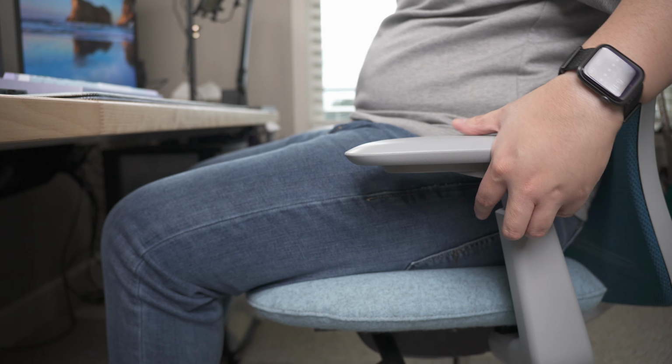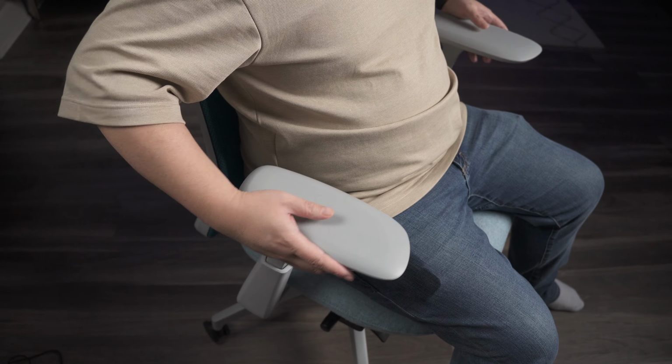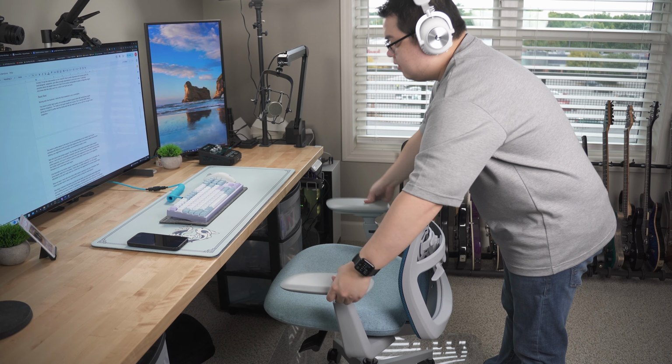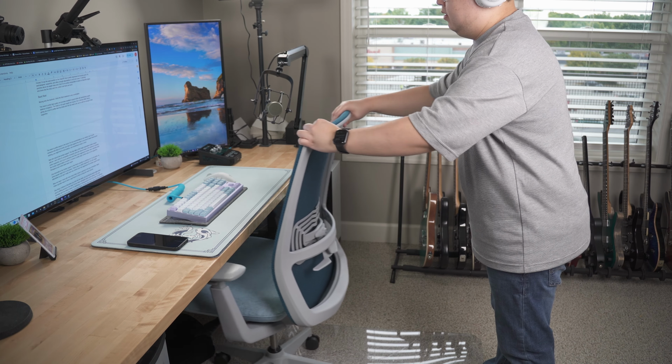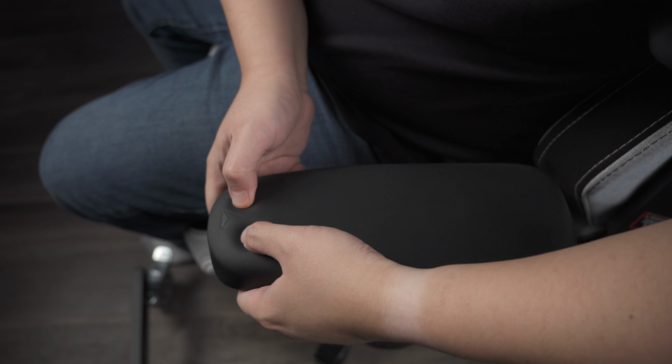Now, overall, I'd say that both chairs have excellent armrests. Personally, I do like the Soji's a bit better just because I really value the range of motion on the adjustments. Now, I don't always use the armrests, so it's important for me to be able to lower them and get them out of the way when I'm not using them. But that said, the Titan Evos are great as well. They're really sturdy, well built, and comfortable to use.